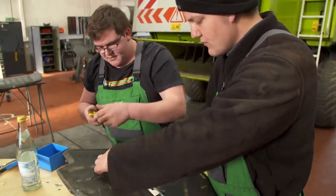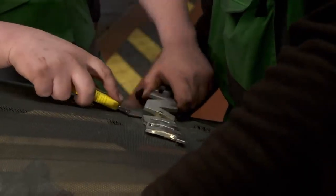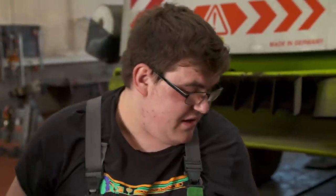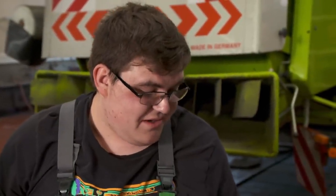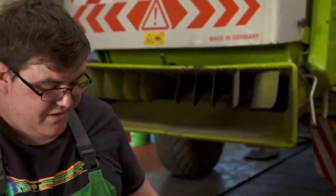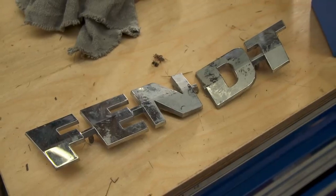What's important with this job is for the tractor to look good again in the field. We wanted to refit it, but it was already broken. We've just stuck it on provisionally. It looks like we're going to have to order a new part so that it's okay again. This lettering is scratched and can no longer be repaired.